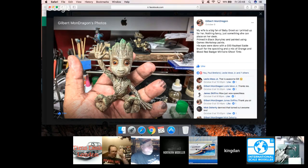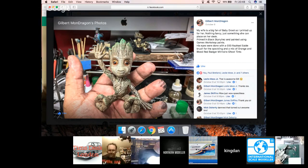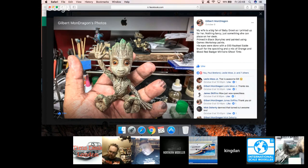That's very cool. And this is Gilbert Mondragon of Red Dragon Model Works fame. He's printed this himself on his own 3D printer for his lady wife. It says it's nothing fancy, just something to place on the desk. I think that looks pretty fancy to me. It's primed in black and painted using Games Workshop paint. His eyes are done with a 000 or 0 Raphael sable brush for the speckling, and a mix of orange and blood red Badger Minitaire ghost tints. Yeah, very nice that is.